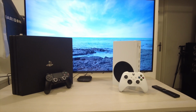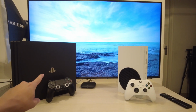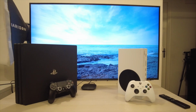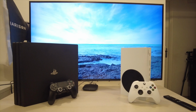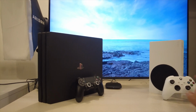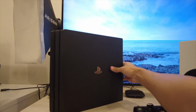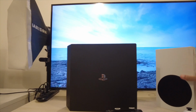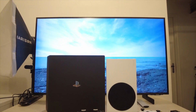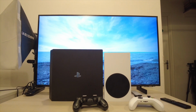Alright, let's start with the form factor of these two devices. As you can see, I've got the PS4 Pro right here and I've got the Xbox Series S with their beautiful controllers, and as you can make out, it's quite a difference because let's leave the controllers aside. All right, let's take this out and now let's try to compare them right next to one another. So you take a look at the size difference of these two devices. I'm just trying to hold the camera still as well.